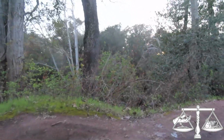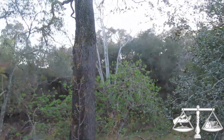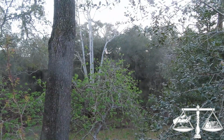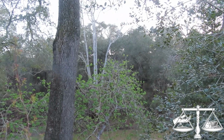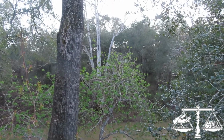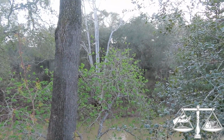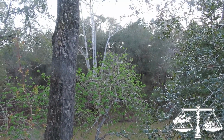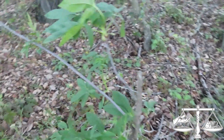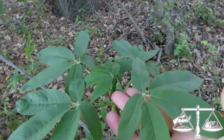All right, we're gonna get closer to the creek here. And that tree right there is a California buckeye, and that is not good to eat unless you super leach it. It makes a nut about that big, so I would not recommend eating that unless you absolutely know what you're doing. Here's a close-up of that buckeye, California buckeye.